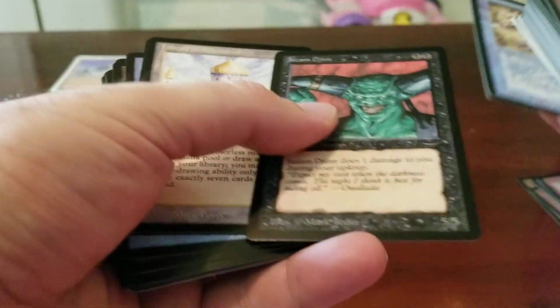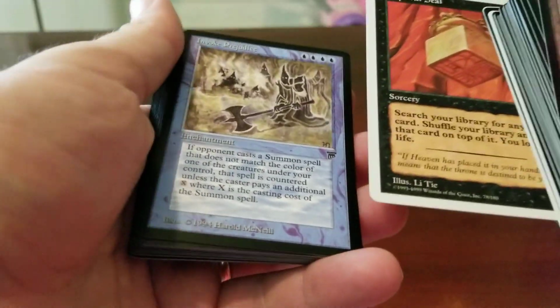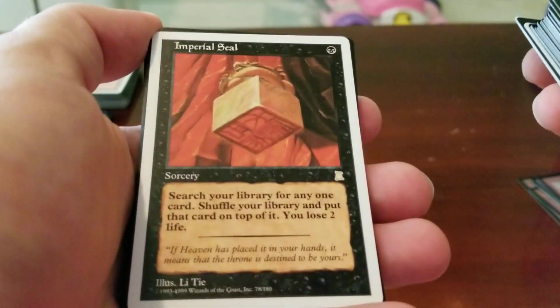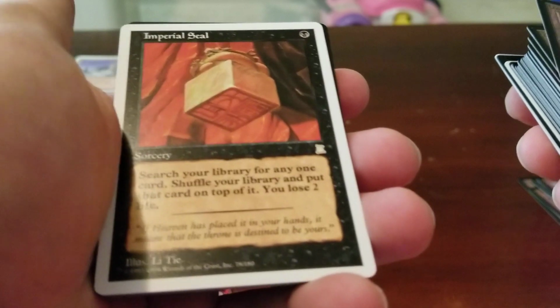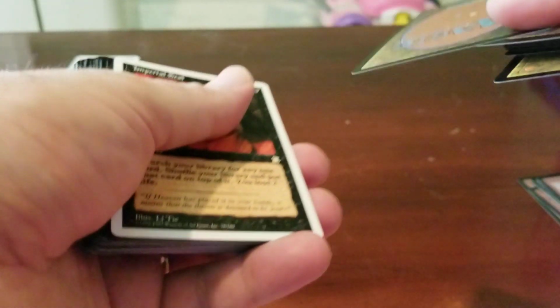Again, you just feel it's a little waxy. And you got Invoke Prejudice, which is a really nice card. Got the Imperial Seal, which looks pretty good. I would say the Portal Second Age looks a little bit off, but that could be me. So, Imperial Recruiter looks really nice. It looks like the exact original card.